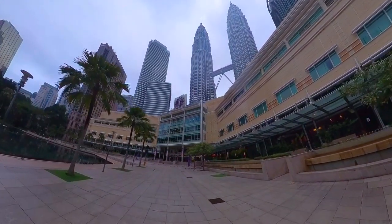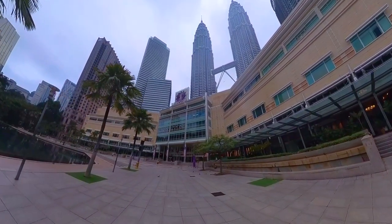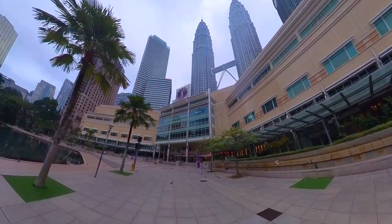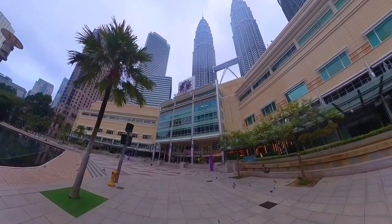The KLCC Park opened in 1998, the same year the KLCC opened. In front is the Suria KLCC shopping mall. It's in the morning and the mall is not open yet.